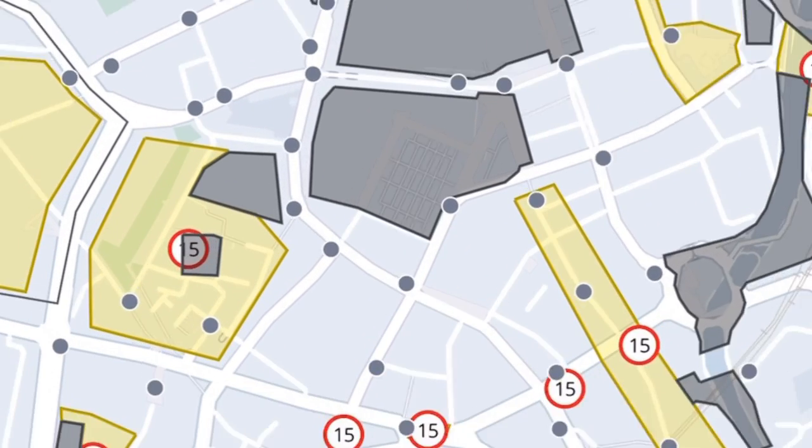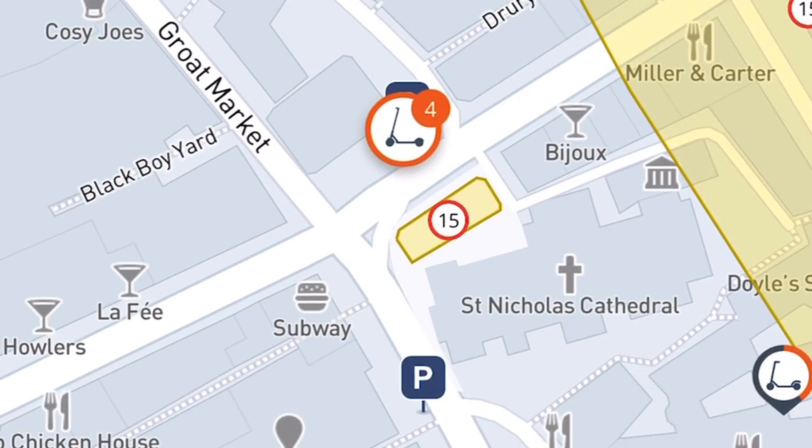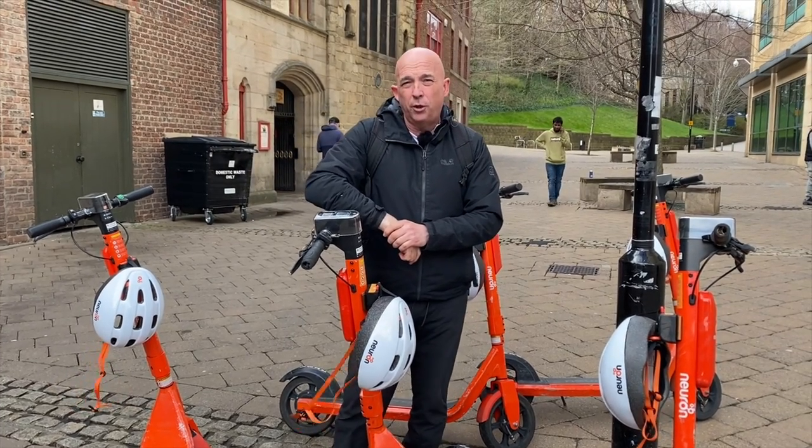The city has around 100 designated parking areas, but scooters can be located from the app, and if you park it at a designated parking area, you'll receive a 30 pence discount on your next ride.